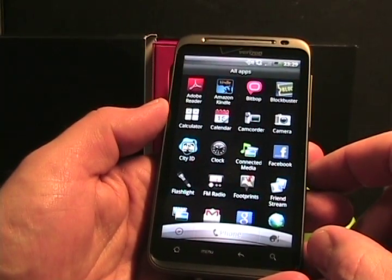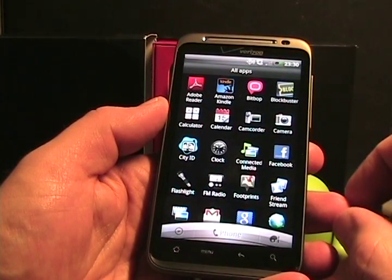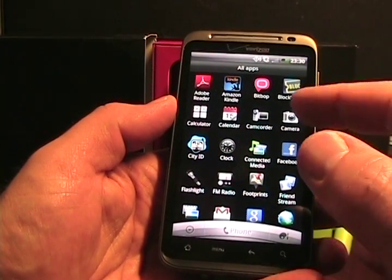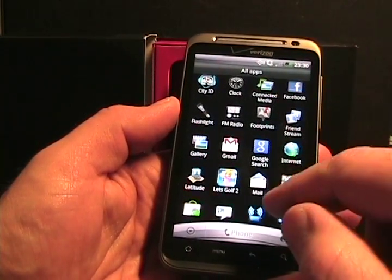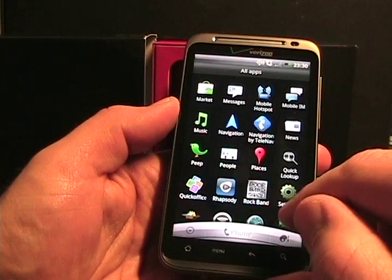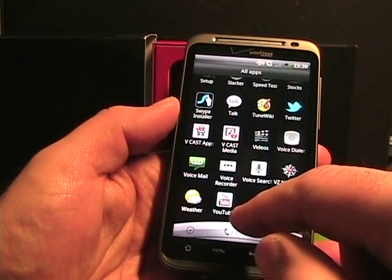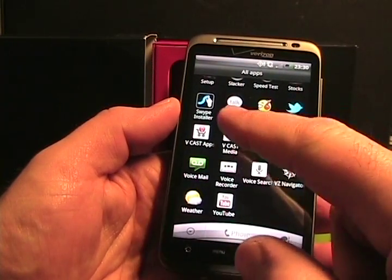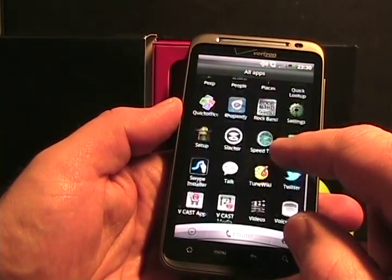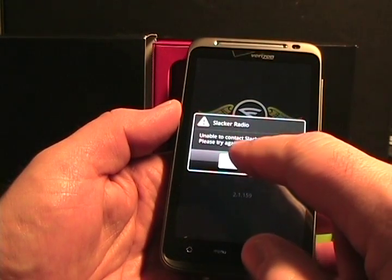One thing that I don't like about this device is that there's Verizon things on here that are either trialware or some other stuff that requires monthly subscription services, and unfortunately you can't remove it. There's Blockbuster, there's City ID. Come down here, we see there's Rhapsody, and then even farther we've got Verizon Navigator, Vcast Media, Vcast Apps, just some of that stuff that I don't personally appreciate much myself, and we can't get it off there, unfortunately, so I'm kind of left with it.